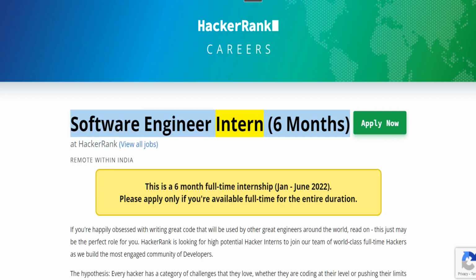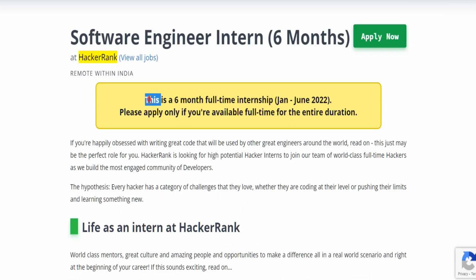Software engineer intern, 6 months, at HackerRank. This is a 6-month full-time internship, January to June 2022. Please apply only if you're available full-time for the entire duration. If you're happily obsessed with writing great code that will be used by other great engineers around the world, read on. This just may be the perfect role for you.